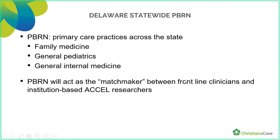So Delaware needs to develop a PBRN. Excel is going to spearhead that. This is what we're thinking of now. And again, we're still just in the generation phase, so we would welcome any ideas and perspectives as we kind of hone in on this. The plan is that if we do get renewed, we'll start this in year 11 of Excel, which is July of this year.